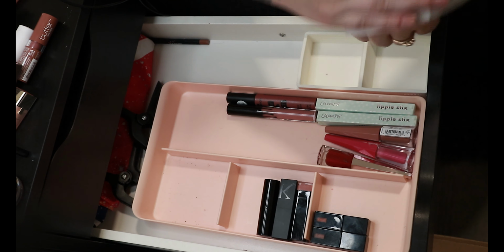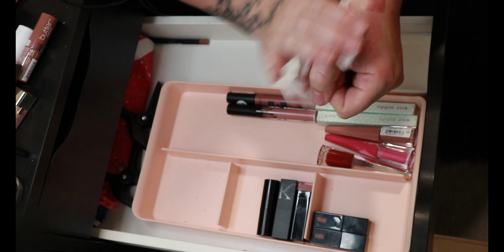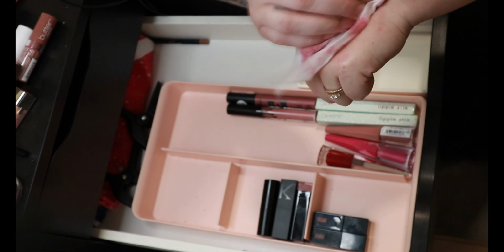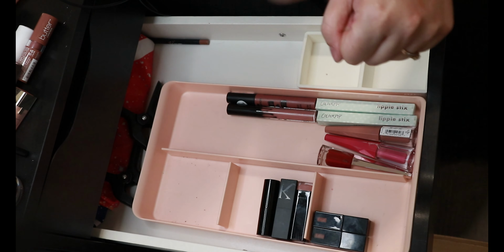Just some makeup wipes here that I'm trying to use up. A lot of these have really good staying power. So yeah. What's next?